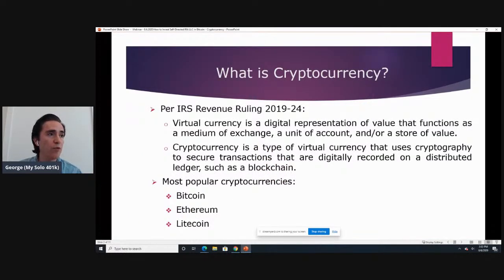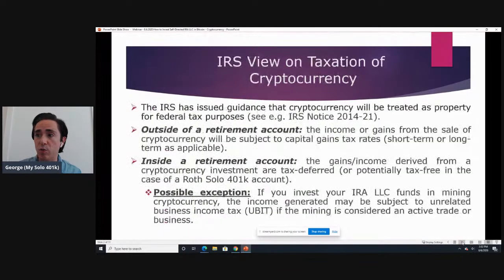First off, in terms of what it is, according to the IRS revenue ruling 2019-24, cryptocurrency is a type of virtual currency. Popular examples are going to be Bitcoin, Ethereum, Litecoin, etc. So that's the baseline of what we're starting with.